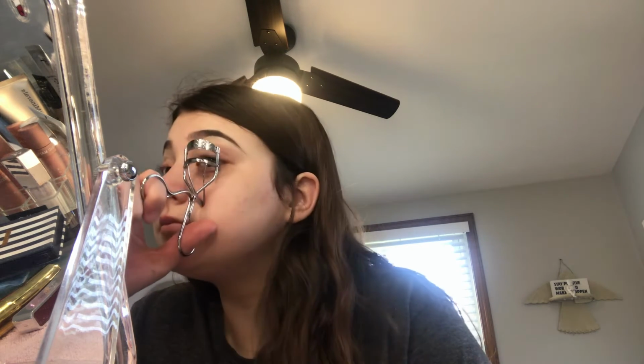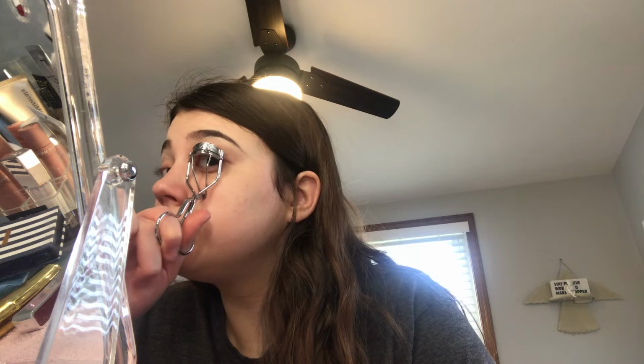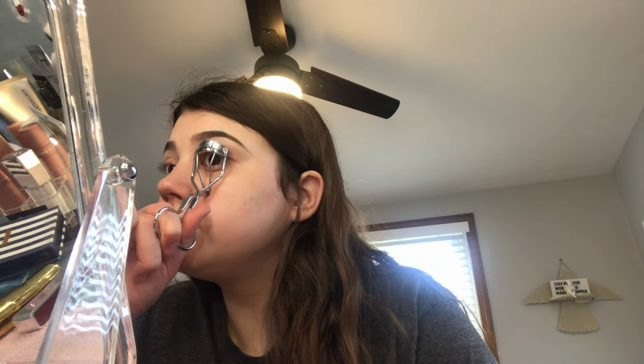Now to curl my eyelashes, I'm just using a plain old eyelash curler you literally can get at the dollar store. I think I actually did get this one at Ulta. I think it's like a Revlon one or a Tweezerman, but I do really like this curler and it really makes my lashes very nice and natural and long.